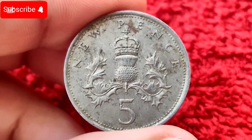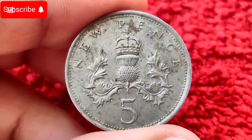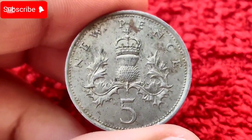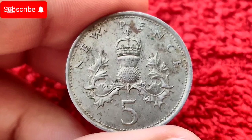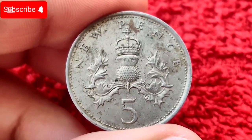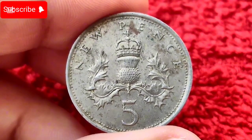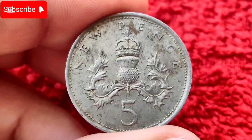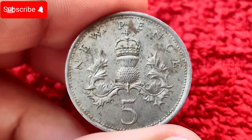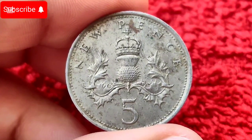If you're looking to sell your 1971 5-pence coin, there are a few ways to go about it. You can visit a local coin dealer, but be sure to do a little research first to know its approximate value. Online marketplaces like eBay are also a great place to sell, but remember, the condition and rarity will heavily influence the price. Don't forget to check listings for similar coins to see what they're going for. And keep in mind, if your coin is in poor condition but has an interesting story behind it, that could add value to a collector.